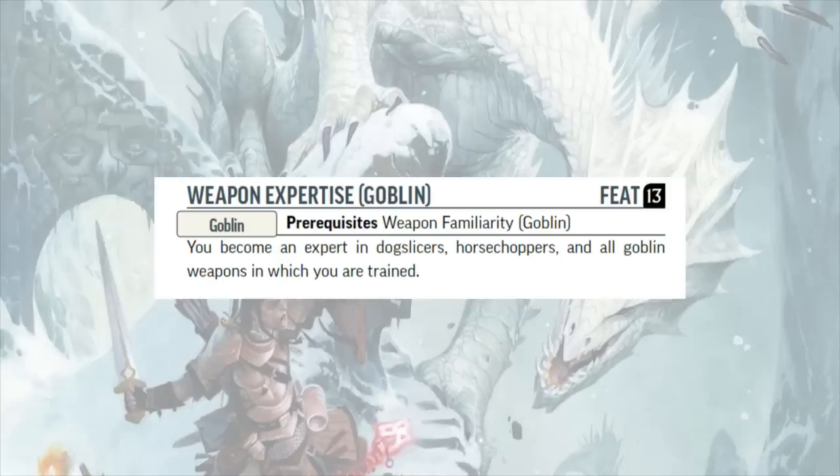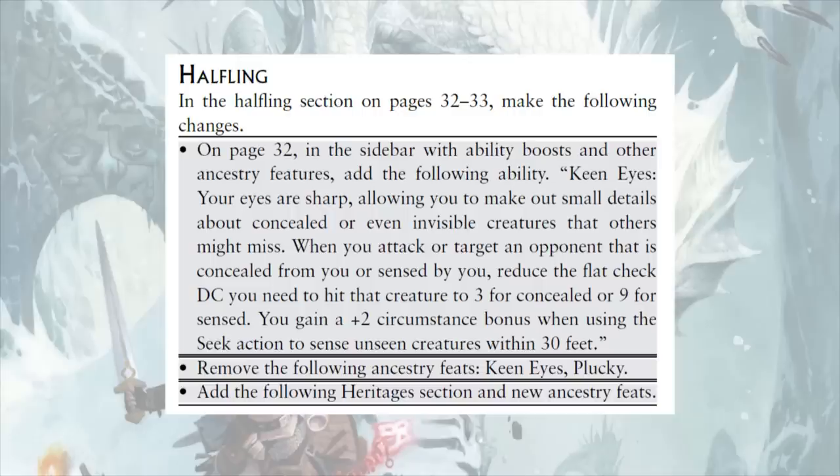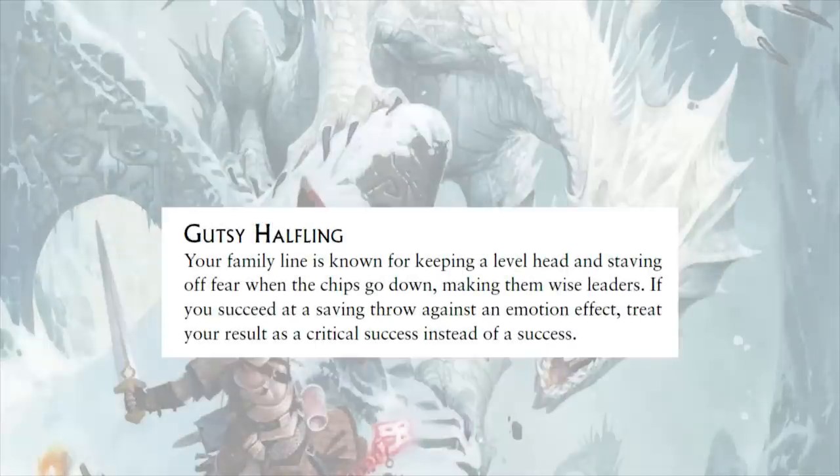In my opinion, one of the strongest ancestries in this playtest. The halfling is losing Plucky and Keen Eyes. Keen Eyes is just turning into an ancestry feature. Every halfling has it. Every halfling, when they attack a target or opponent that's concealed, they reduce the flat check to 3 for concealed or 9 for sensed, and it's a +2 circumstance bonus while using the seek action to sense unseen stuff. And of course, they've got new heritages as well.